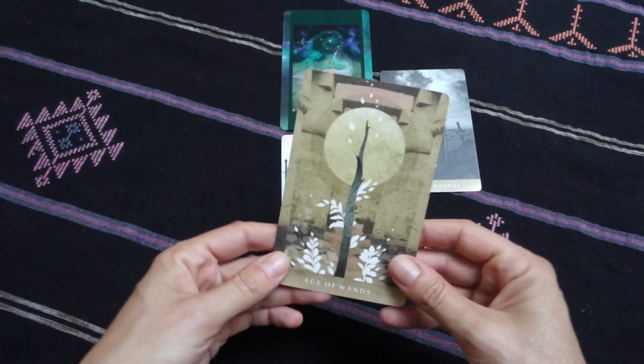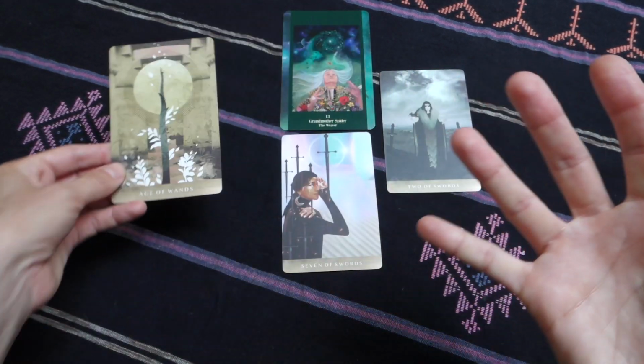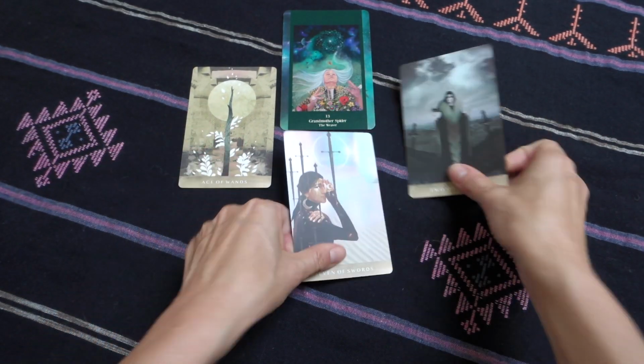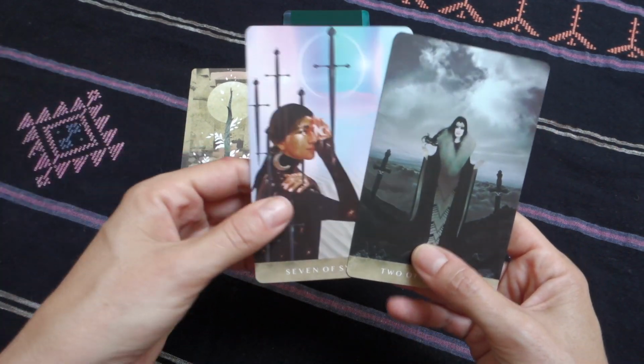And also Ace of Wands is like this inspiration. So she wants me to feel inspired. But then we see that I might be too heady. Sometimes vision requires an open mind.